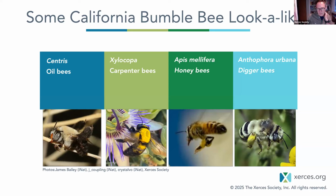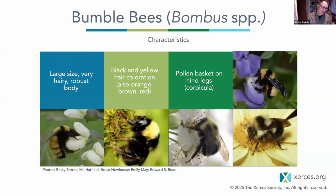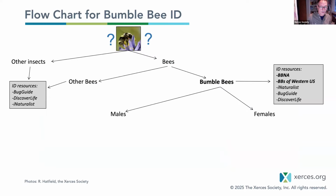Everybody except the honeybee on this page, they don't have a pollen basket. They have a brush of hairs in the same place. And so that's like a taxonomic difference. And that is one thing you can notice easily with experience. Those bees, you can see this big fluffy comb of hairs on the hind leg. They pack the pollen into that. And it's different from the way honeybees and bumblebees do it with the pollen basket. But that's one thing to look for. So bumblebees, they are large in size and hairy. They're often black and yellow in coloration in California, but expect other colors like orange, brown, and red, and white. They have that pollen basket. These are the key things to look for on bumblebees.